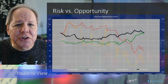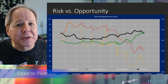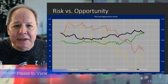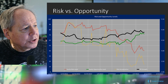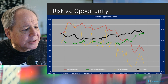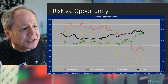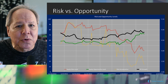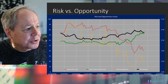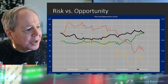And what about risk versus opportunity? Now, I started showing this graph recently, but this past week, I developed another indicator that I think gives very, very timely information. It's this yellow-orange line here, which is identified by risk acceleration. So the red line is the risk in the markets, and the yellow line is the acceleration or deceleration of risk.